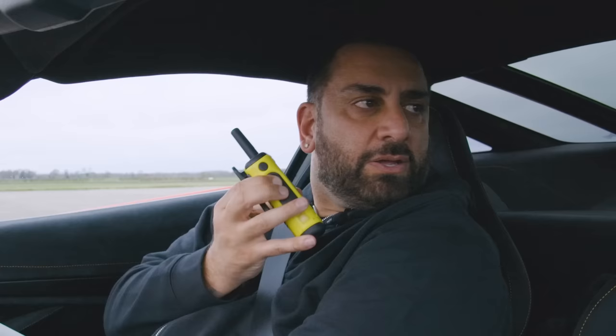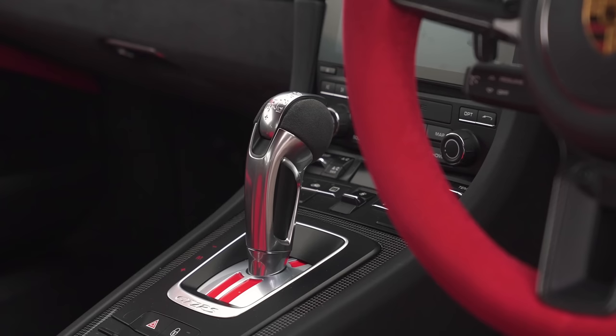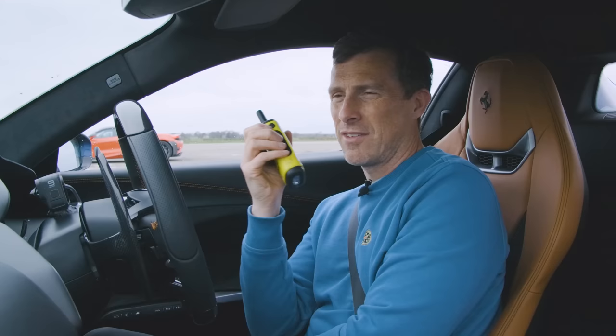Wait, is that a manual car? Is he driving a manual? No, it's not a manual, it's an automatic, but it's just got a gear shifter like a manual car. I don't know why they do, it's ridiculous. Isn't it ridiculous, Daniel? Well, maybe I'm embarrassing myself. I think it's really cool. You're just being German biased, aren't you?